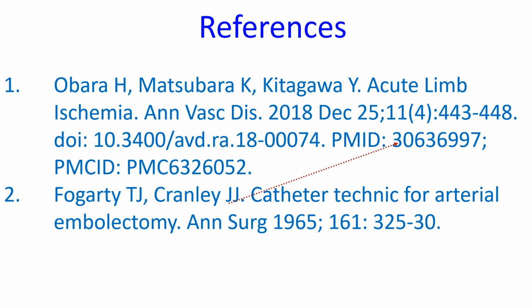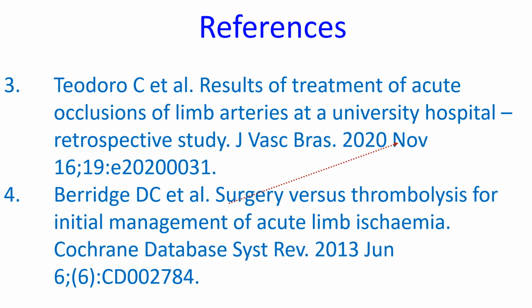First set of references are here. Second set of references.